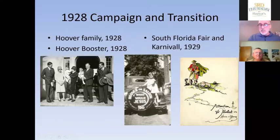Now, the last item on the far right here is one of my favorite campaign and transition items. The campaign speech is long and tedious, boring, not very exciting at all. The campaign literature is fun, but very time-bound. If you don't know the issues of the campaign, it's hard to connect. But after he wins the election, he and Mrs. Hoover go on a tour of South America. And on their way back, the senator from Florida invites them to attend the Gasparilla Pirate Festival. And the invitation is what we see here.